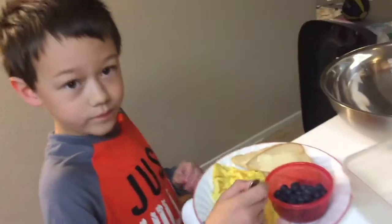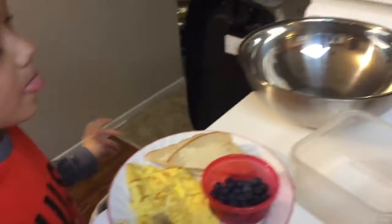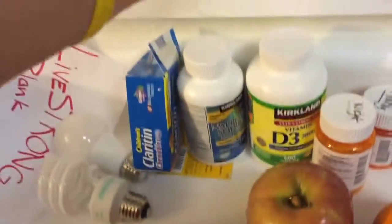Oh, no way. Okay, Ethan, this morning we're going to cut these apples for your school. We're going to put it in lemon juice. To my class, which is Ethan's class. Here we go.